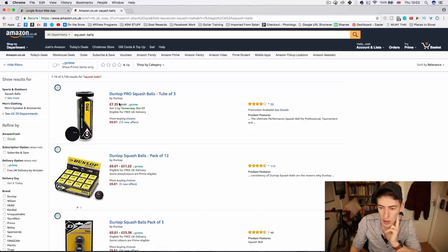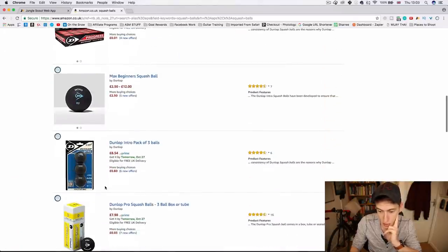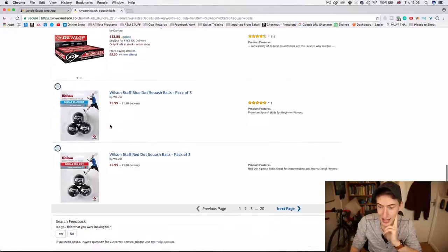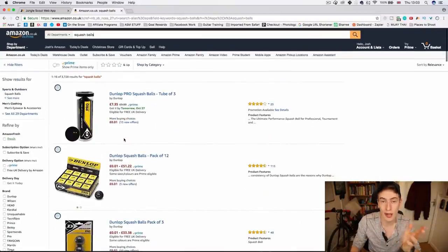So for example, this is Dunlop, Dunlop, Dunlop, Dunlop. It's crazy. Dunlop again. And whenever it's not Dunlop, it's usually Wilson. So this first page is dominated by Dunlop and Wilson. This is what we call brand monopoly, and this brand has the monopoly on this product. And we would just completely ignore it. We wouldn't even look at that.